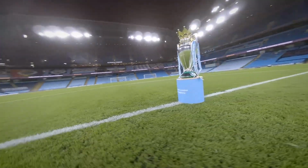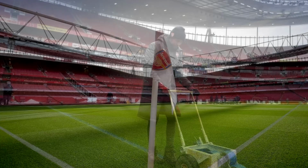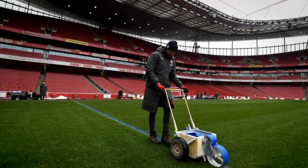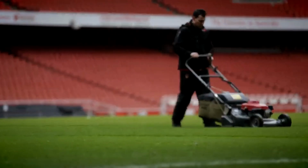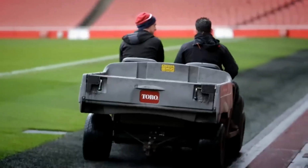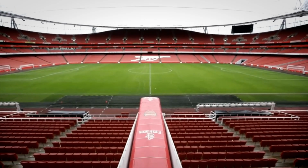And let's talk about those pitches. Hybrid surfaces combining natural grass with synthetic fibers, underground heating and cooling systems, vacuum drainage that can clear standing water in seconds. These playing surfaces are now managed with the precision of scientific experiments, moisture sensors, growth lamps, and even artificial intelligence analyzing grass health.